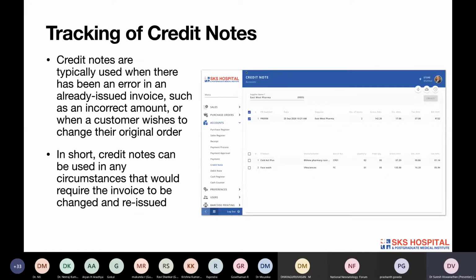Then you need to track credit notes. Often you'll be returning items to the vendor, to the distributor rather, because it might be wrong supply, wrong billing, and with GST, you can no longer modify an invoice. Once its invoice is created, it should not be modified. If there are to be any returns for any reason, even a wrong billing, breakage, or just excess inventory, they have to issue what's known as a credit note.